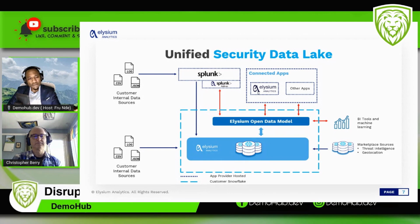Who are the main audience for this? Are the CISOs picking up the phone and calling companies like Elysium to come in and help reduce cost, capture more data sets, and search faster? Or is this coming from the CDO or just architects? Where are you seeing this pain really coming from to start thinking at this level to get that unified security data lake? It's really coming from the architect level.